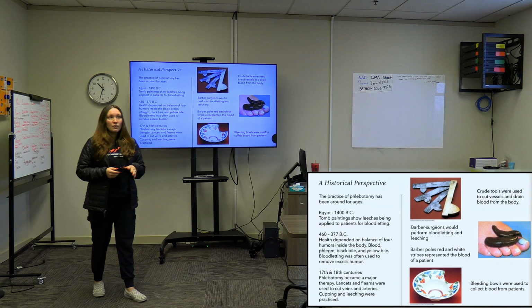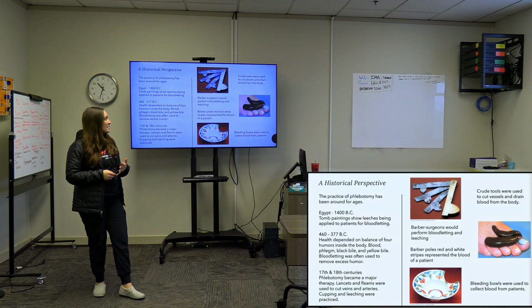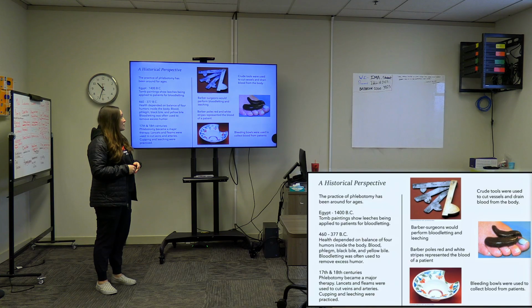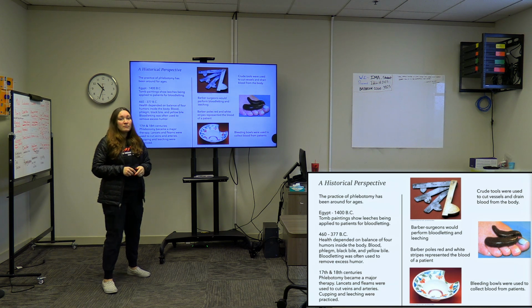So we know that in history, bloodletting is something that was thought to cure diseases and illnesses, when in reality it really wasn't a safe practice. But they started doing it and seeing results to some degree. They used pretty crude tools, so this photo here is an example of lancets that were used to cut and drain blood vessels.